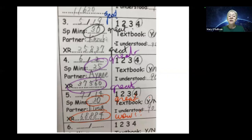And I write a quick comment like this: great, great, great, wow. You know, they got up to 68,000 words by July. So it's very easy and good for me, because I can see how much they're reading. And if a student's not reading, it's obvious.